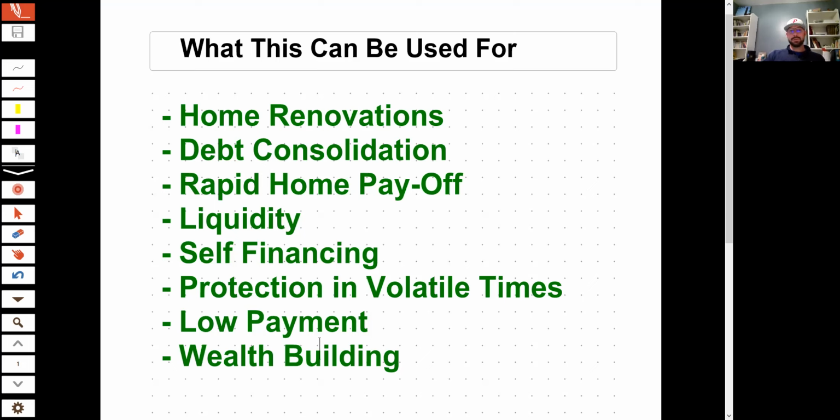And the other one is just, you can use it to build wealth. That's a little bit more advanced too. But you can leverage the equity for other investments to create more income. That kind of stuff you can do too.